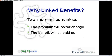Now, why are people drawn to these linked benefits? Beyond what I already mentioned about the traditional LTC, the carriers exiting and the premiums going up, the top two drivers that I experience here are the guarantees. One is that the client's premium will never change in one of these products. They're based on a life insurance contract or an annuity contract. That can't change, and they're not going to see a rate increase down the road.